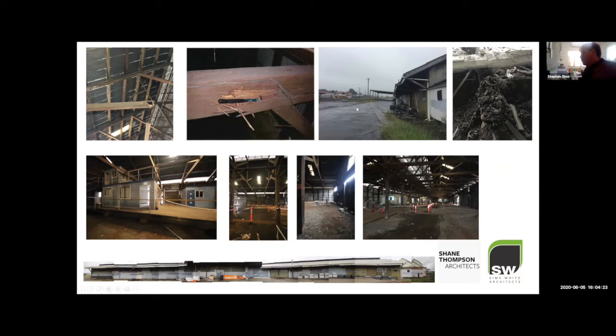We had overland flow running right through the shed, which was causing a lot of the issues. This is a termite mound, and to give you an idea of scale, those logs are about 500 mil diameter. So that's a huge termite mound. These are the demountables and just the dirt floor.